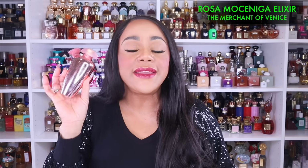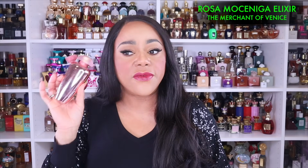So if you're looking for a rose scent with quite a bit of attitude, that is also very sexy, it is dark and sexy, then Fetiche La Rose is a fragrance you may want to try. All right, so next let's talk about one of my favorite rose fragrances right now, and this is Rosa Moceniga Elixir. And this is from the Merchant of Venice.